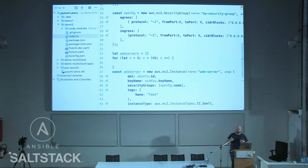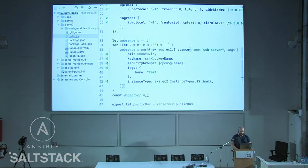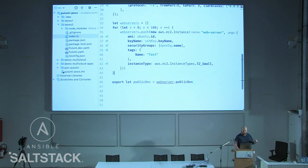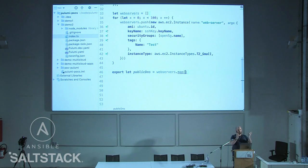But yeah. And of course, because we're in a loop, we can do things within the loop. So I can say web servers dot push, and I can push every object that is created inside that loop into that array. So right now, we have a promise for a web servers collection that is 100 items in size. And then we know that web server doesn't exist anymore. But because I'm in a real language, I can say web servers dot map, which is like iterating in the map. And I can have a small lambda which says x to x dot.